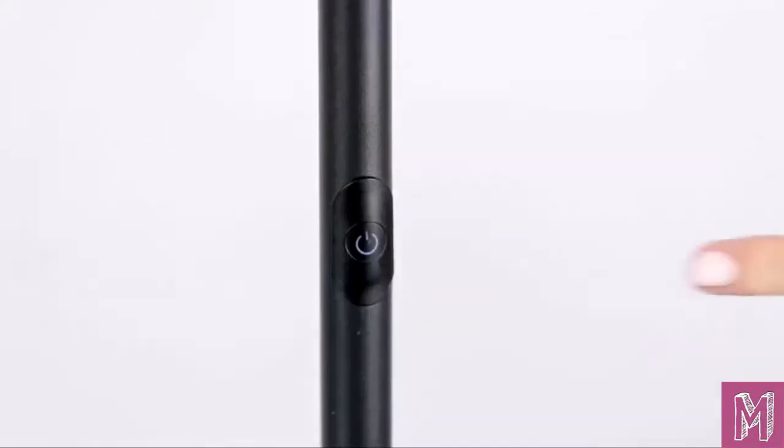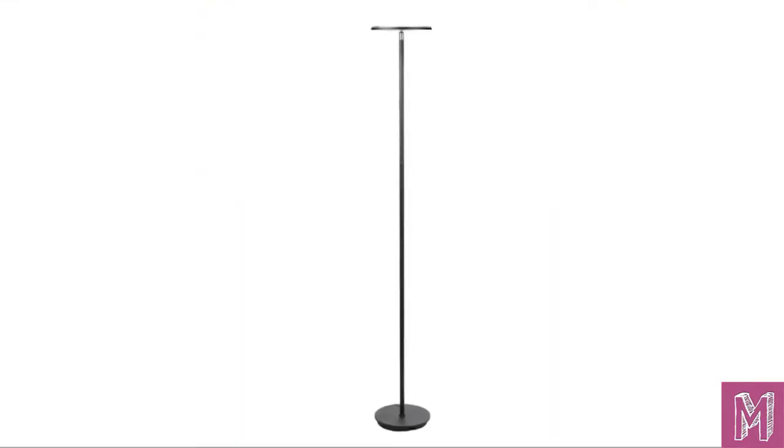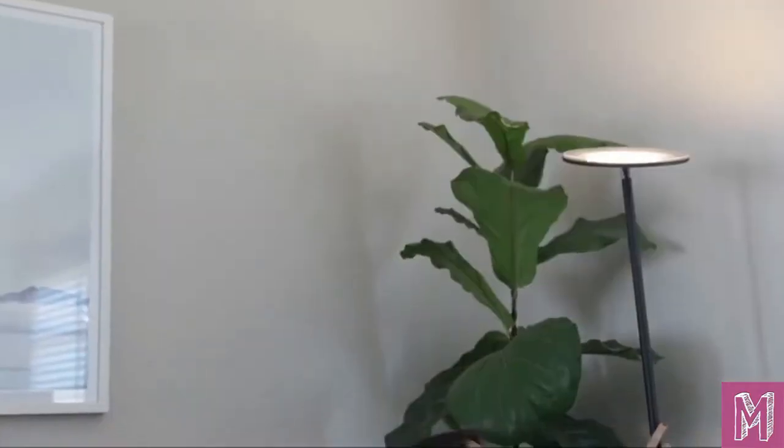Designed Sky LED floor lamp from Brightech. It's a super bright floor lamp that with just one tap can fully light up a room. Built with warm white LEDs at 3000 Kelvin's color temperature, it creates a comfortable environment. And thanks to the built-in dimmer, you can shift from lighting up the room to lighting up the mood. Plus, the light's 20-year lifespan means you'll never have to change a bulb.